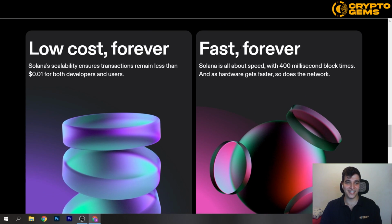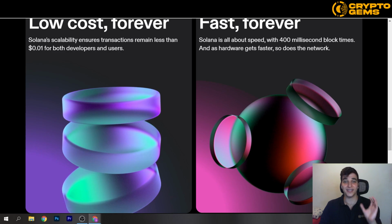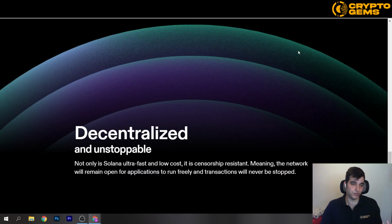Another amazing thing is that it's going to be fast, and it's forever. Currently, the speed is about 400 milliseconds block times, and it's not the limit. That's the limit right now because of the technology. And the more the hardware gets faster, the Solana network will get faster as well. So this is pretty amazing.